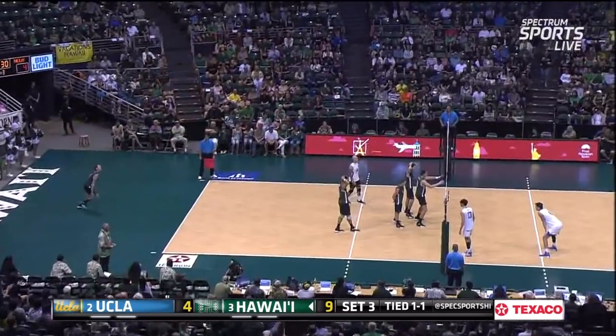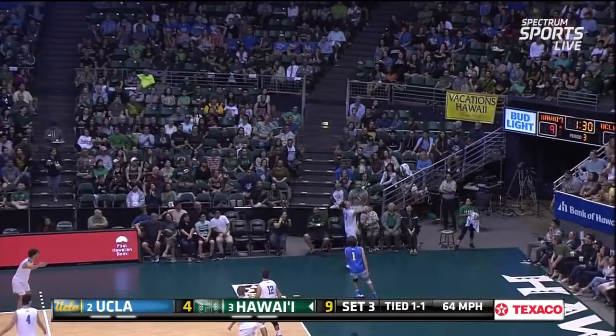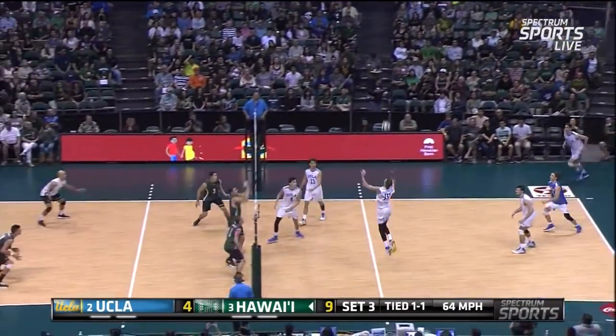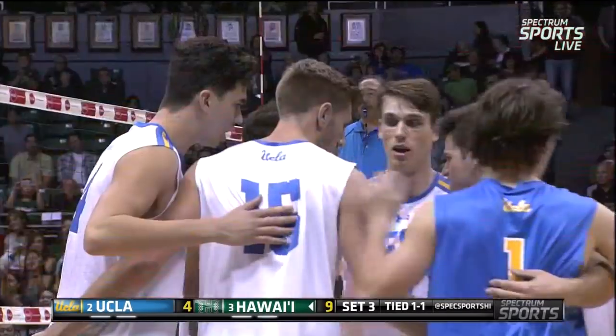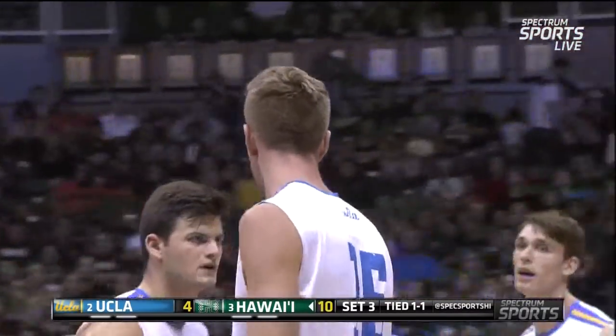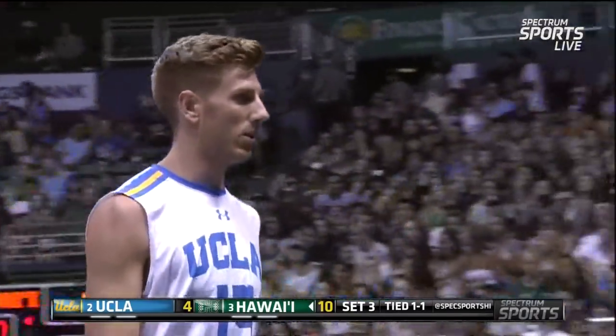Last time on this floor, it was Stein going for 14 kills against USC in what was the championship of the Texaco Rainbow Warrior Classic. What a serve by Van Tilburg there. And Arnitz goes into the net. Point for the Rainbow Warriors. And C-Mac, they're up 10-4 here in the third. John Sprong is forced to call a timeout.